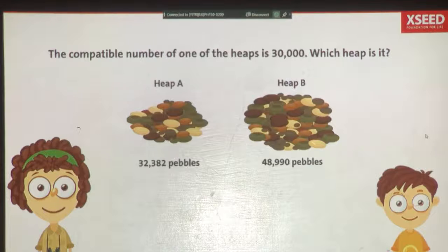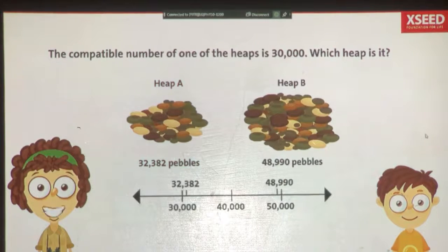I hope all of you have finished answering the question. Sid, what is your answer? My answer is heap A. Good work, Sid. Since 30,000 is very close to 32,382, the answer is heap A.